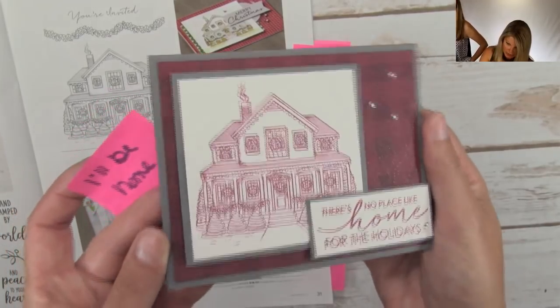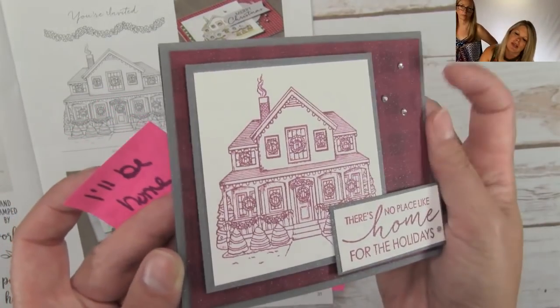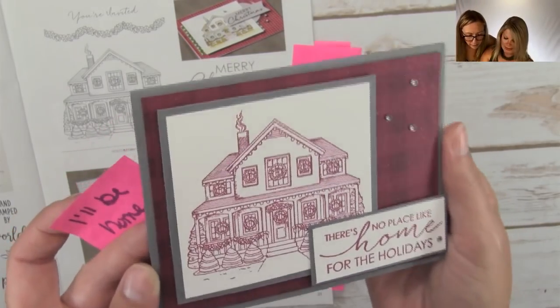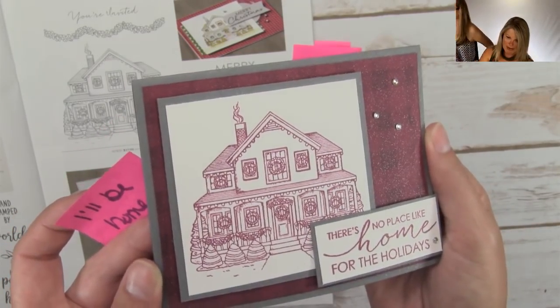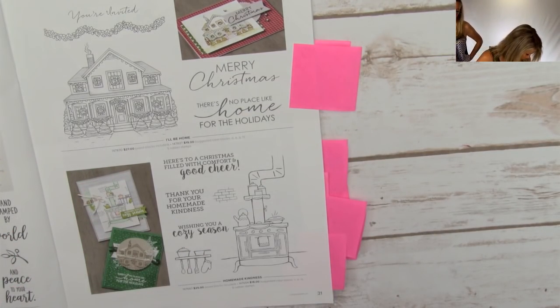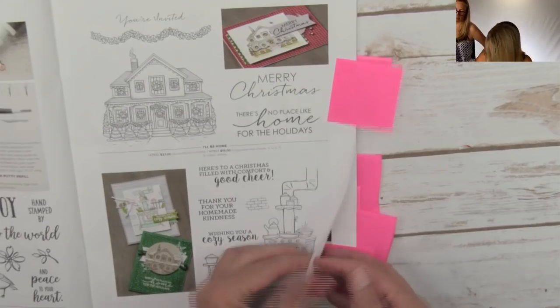So I don't know if you can see that on the video. Let me just see if I can hold it up. See, the background is shimmery. We'll be doing a lot of this this season. Yes, because that is the number one reason I'm so excited for that shimmer paint to come back into the catalog, for shimmery holiday cards.